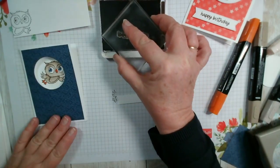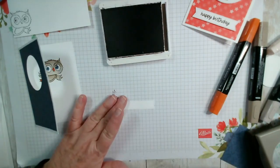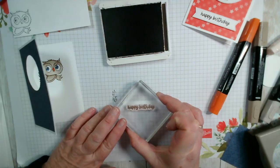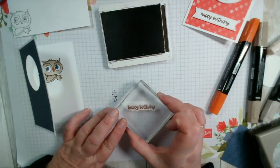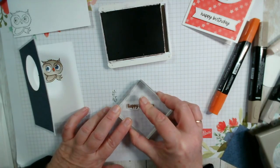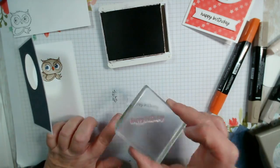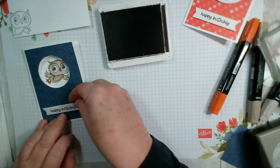Okay, so we're doing a simple aperture card using a punch, and although I use a circle punch, you could use any shape. So if you've got some interesting shaped punches, it would be a good way to use those.